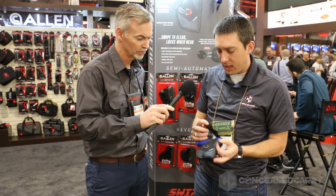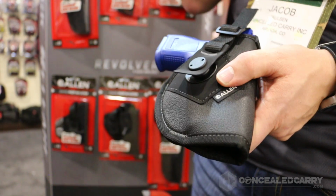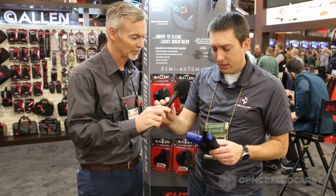So I'm really impressed. And one thing I love about it is just how quick it is to reattach. All I got to do is just put it on there, and boom, it locks right down. Right, right. So pretty excited about this.